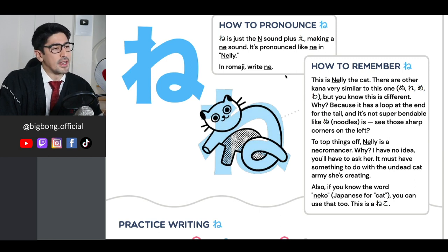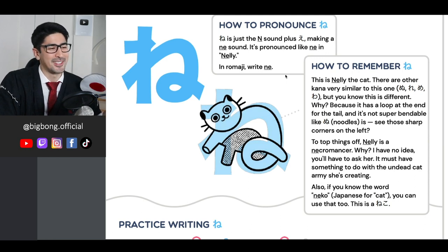To top things off, Nelly is a necromancer. Why? I have no idea. You'll have to ask her. It must have something to do with the undead cat army she's creating. Oh my god, this is just too much.